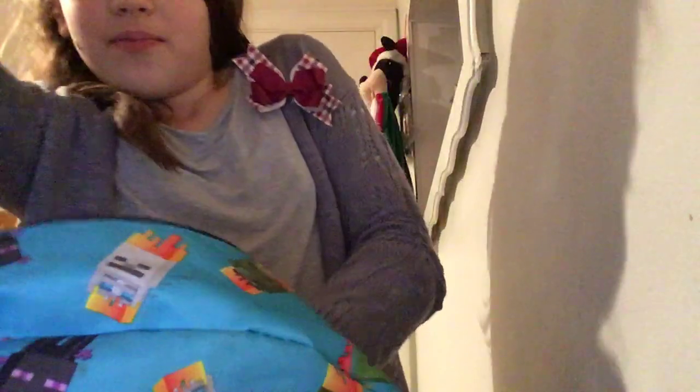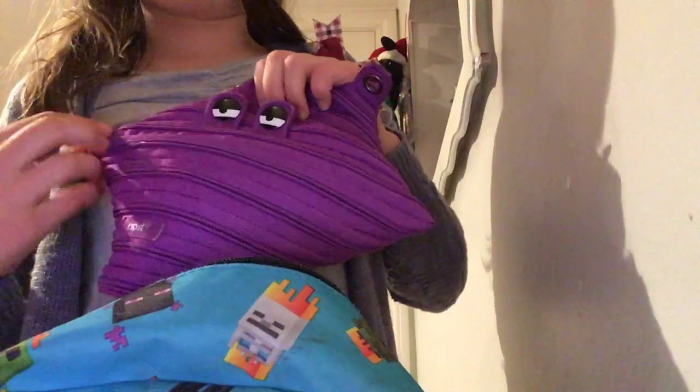My science, my reading, my writing, I have two writing folders, my math, and my homework folder. A bunch of stuff. A little drawing that's really hideous on the back of a spelling test where I got 100. A clipboard, and those zipper mouth thingies. It's the Zip It. Those are really popular right now. And my makeup bag, because you gotta have makeup in the school.